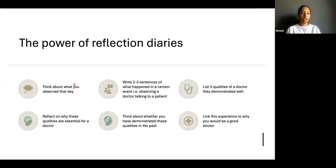So think about what you observed that day. That's what I start with. And then write 2 to 3 sentences of what happened in a certain event. So for example, did you observe a doctor talking to a patient? What was done well in that case? And list 3 qualities of the doctor that were demonstrated well. So in this scenario, did they have really good communication skills? Were they able to empathize and reassure the patient?